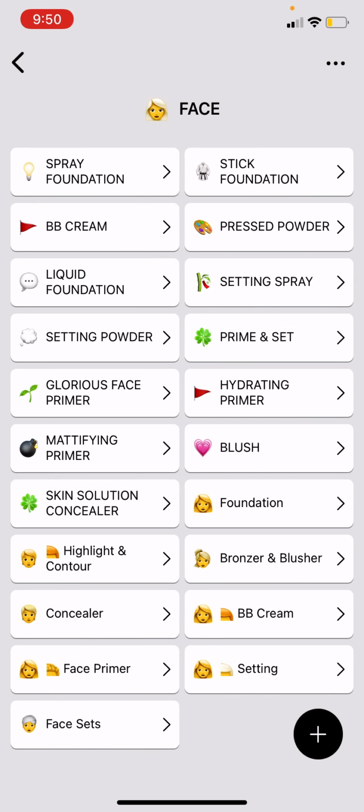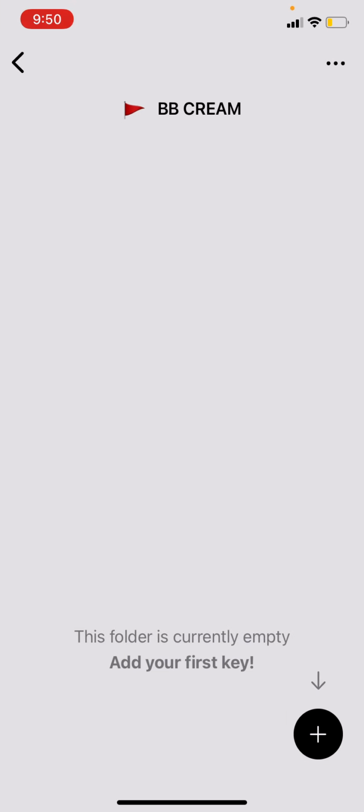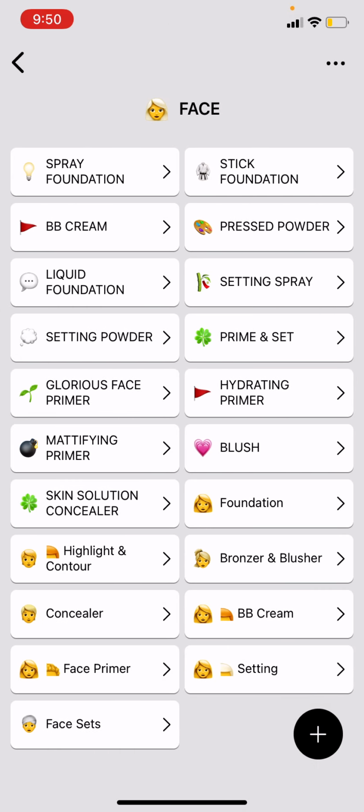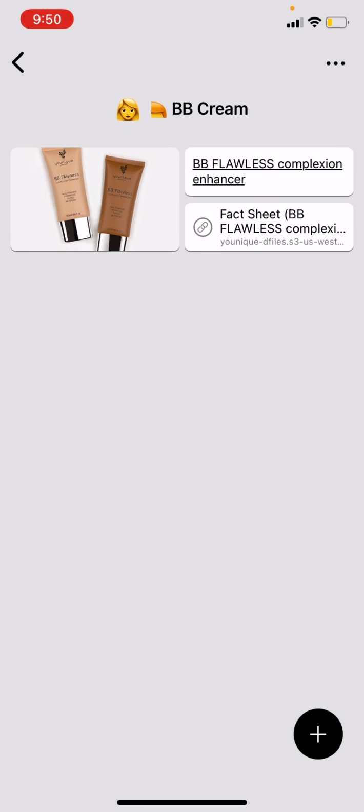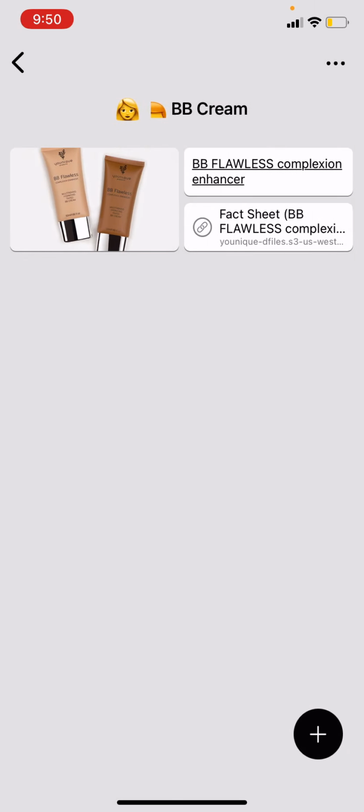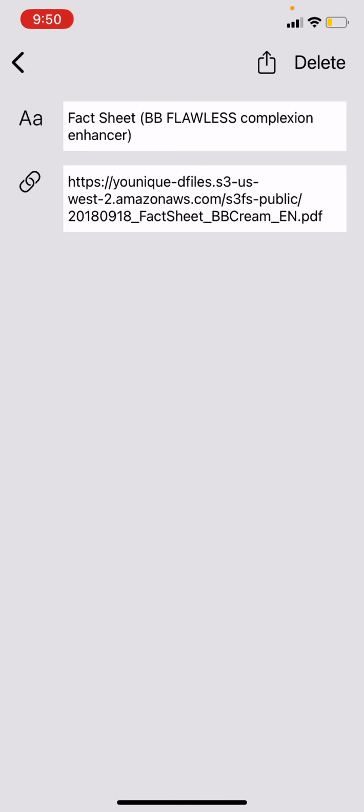Sorry. Let me find some that are already there. Here we go. BB cream. There we go. I know I have them all. We're moving things around. So these will be filled in. So BB cream, it'll basically have a picture of the product. It will have what it does and a link to where the page is, and then the fact sheet.